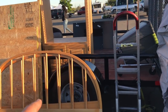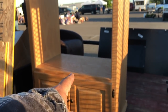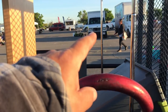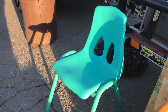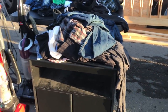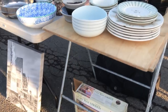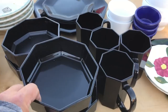Let's see, got this nice bed frame. This will probably sell today. This I'm not gonna get off right away. These are gonna have a hard time selling, but I'll try to sell it. This rolling rack I actually bought off Alex today for $15. I hardly ever buy anything out here, but today I was a buyer. And this chair. A lot of clothes. Well, I have like 3 sets of pants. Vacuums. Decent dishware. It's cool. It's a little different.